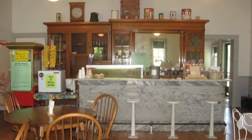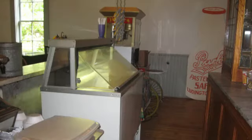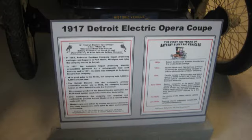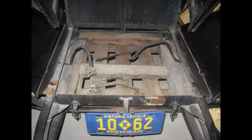There's the ice cream shop right there. Oh, it was gorgeous. And you went back behind and you self-served. Oh, it was great. Made local too. Yeah. There's a 1917 Detroit electric car. Ain't that cool? Electric Opera Coupe. And there's where the batteries went. I actually sat inside that.